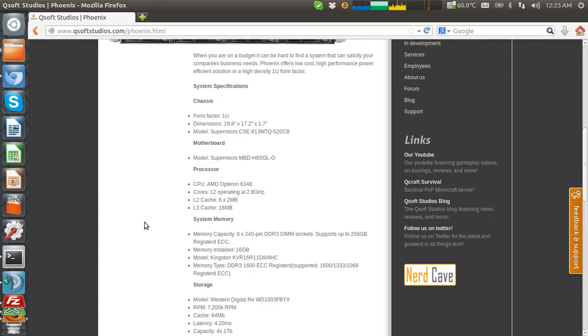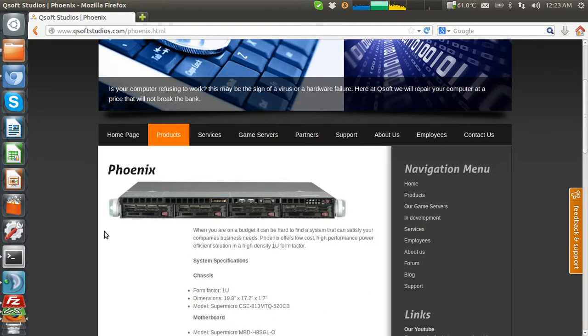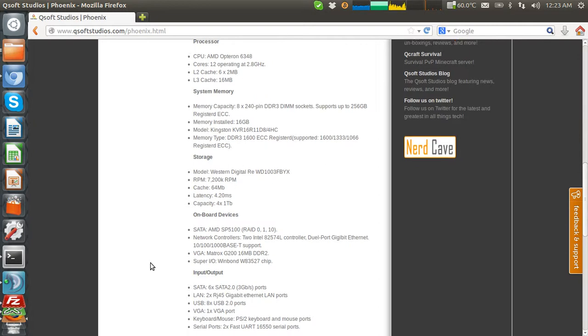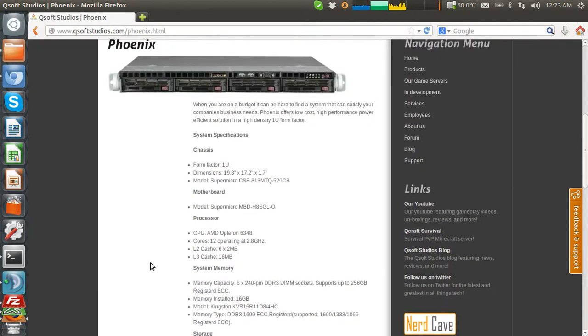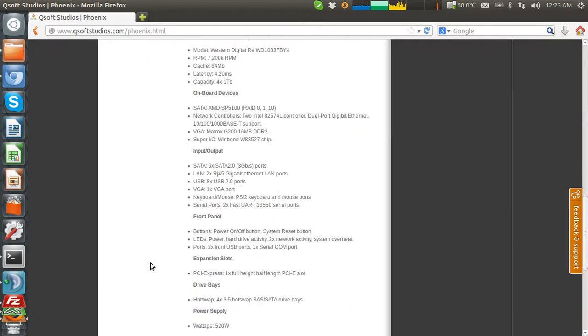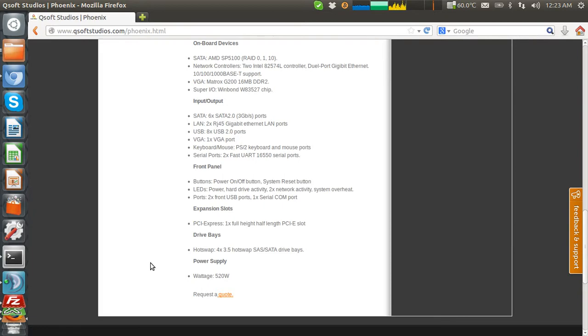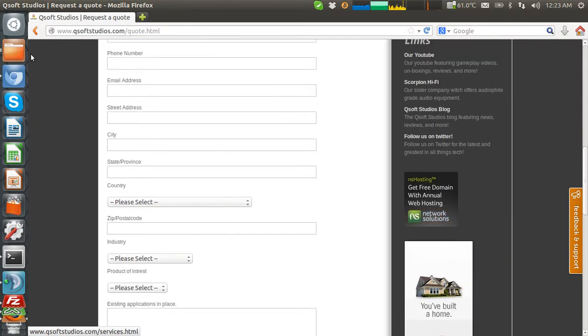It has 16 gigs of installed ECC memory and 4 1 terabyte Western Digital enterprise drives in RAID. So that's quite an awesome system right there. They're also hot swappable drives, so if one fails, you can just pop it out and pop in a new one. Now, if you want to purchase one of these servers from us, just click request a quote and fill out the form, and we will get back to you as soon as possible.